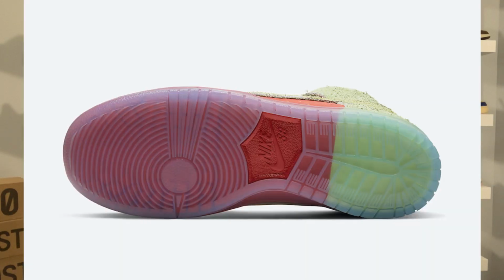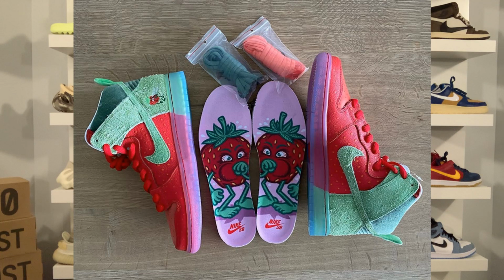I think the translucent outsole was a pretty cool touch. I always like when they make SBs with translucent icy outsoles. The suede is very thick on the shoe. It's not a brushed suede.